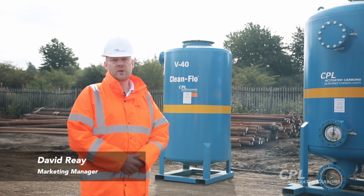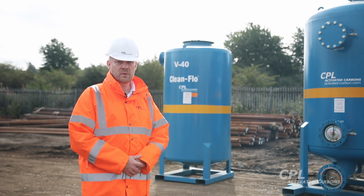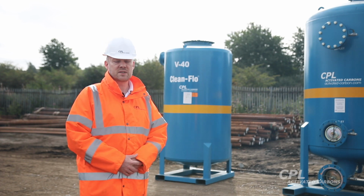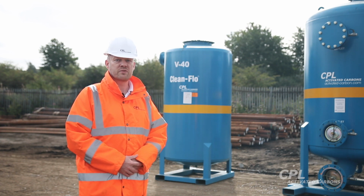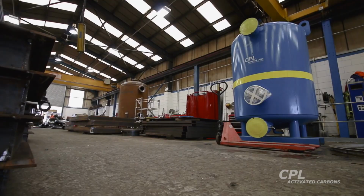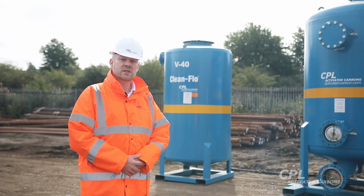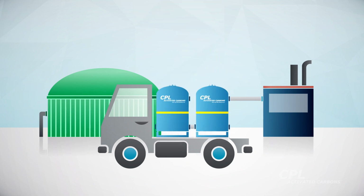We've been at the forefront of the UK supply of gas phase and liquid phase activated carbons for over 30 years. We make the customer journey as smooth and as simple as possible. In addition to the supply of activated carbons, we also have a wide range of Clean-Flow mobile activated carbon filters, mostly produced in-house by our subsidiary CPL Icon. These are mostly supplied on a rental basis, and the customer can take advantage of our exchange program.